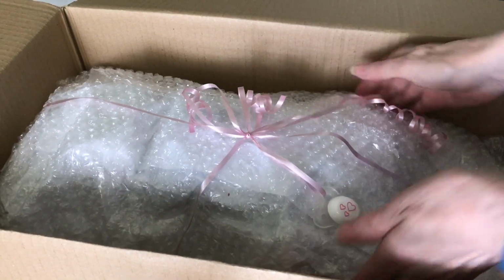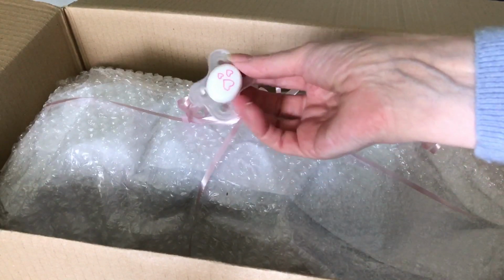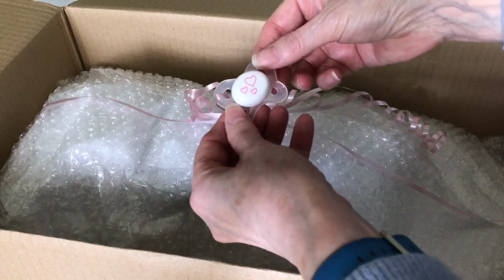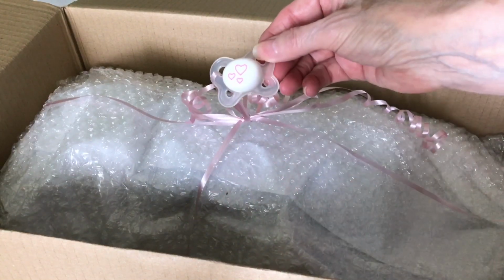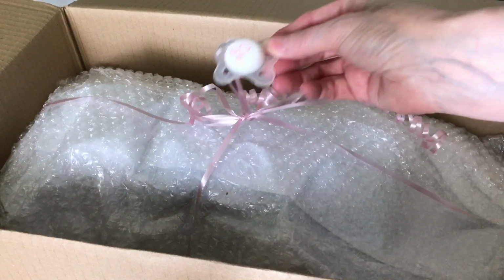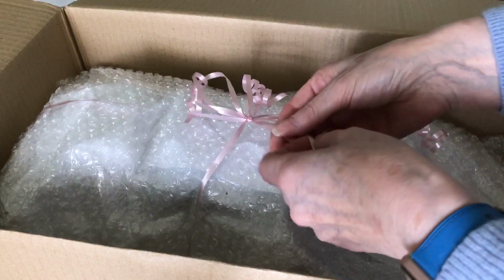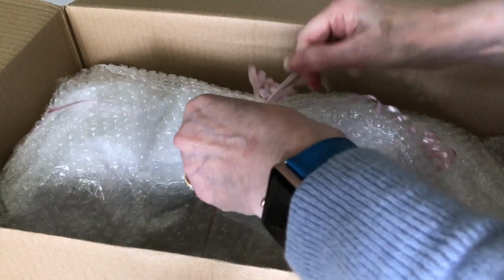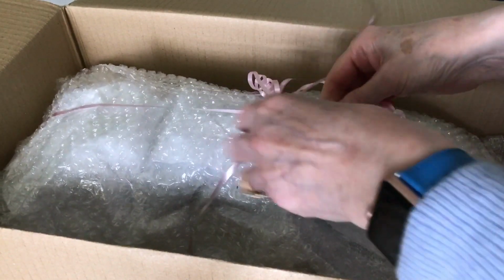We've got the baby wrapped beautifully, and she's got a big see-through dummy with a white middle, and it's got three pink hearts on it, the outlines of hearts. Isn't that lovely? I didn't bring any scissors in with me, did I? Never mind. I'll get that off in a minute.